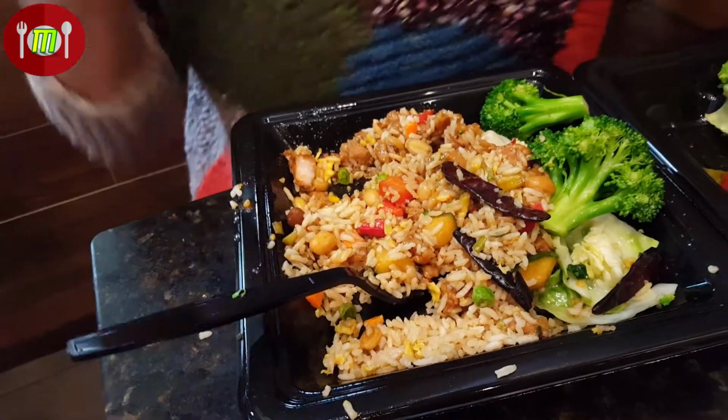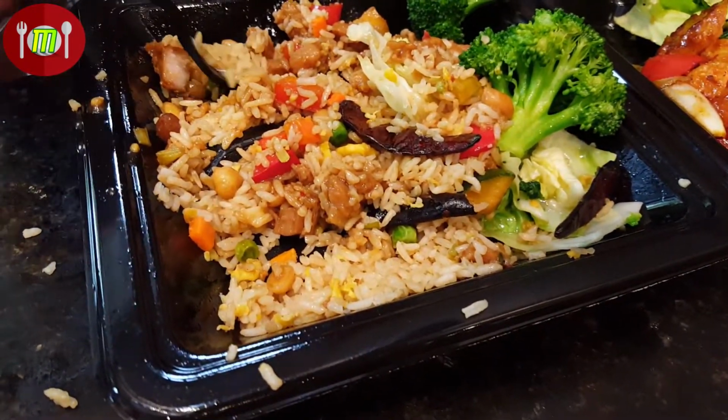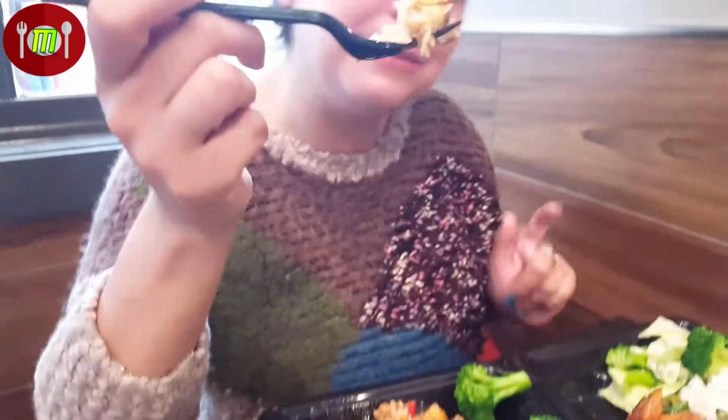Ooh, I'm feeling that spiciness. It's getting hot in here. So spicy. Spicy delicious. So there you have it, food freaks, and delicious compound chicken from Panda Express. You gotta love it. So good.